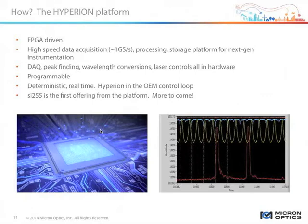So the si255 is the first offering from this platform, but there are many more incarnations to come. We've spoken already about different optical source types. We are looking into and have begun developments of different receiver types and really different core technologies. The platform itself is really agnostic. It's exceptional at gathering an immense amount of data in real time and distributing that data, and whether it's a source, a diode array, receiver, or a different type of tunable laser, all of those are compatible with this platform. The si255 is the first. There will be many more to come.